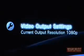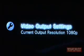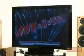Now, the picture on Blu-ray disc is available in an even higher resolution, 1080p, and for that you ideally need a full HD or 1080p capable TV like this Pioneer. If you only have an HD ready telly, don't worry, because that will simply downscale the picture from Blu-ray to fit the resolution of your screen.